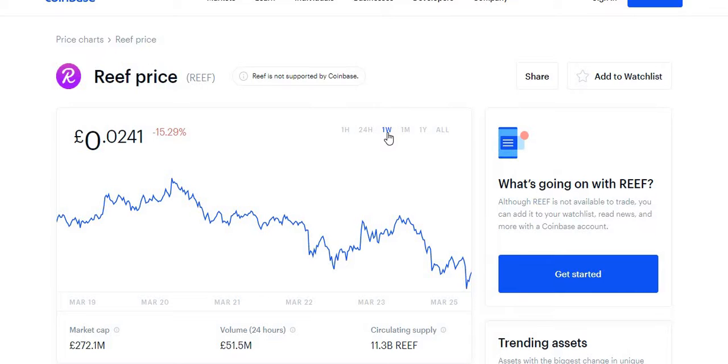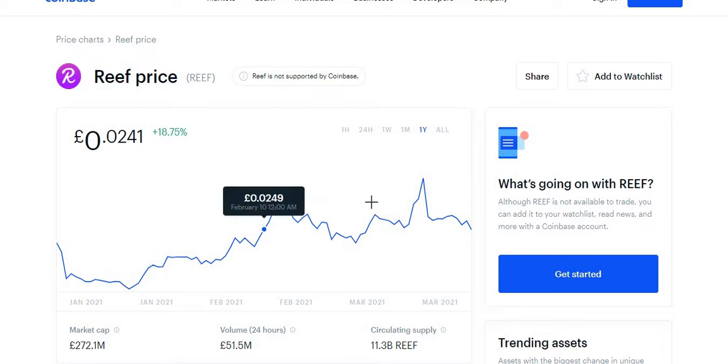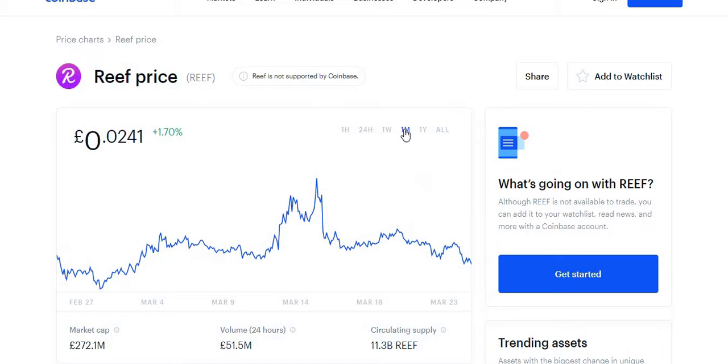Let's have a look at the weekly one. It has gone down 15.21% for the past week, and the main one, which is the past month, I usually look at the past month because the yearly one you can't really tell, it's not very neat. The monthly one gives you a clear picture of how it's been doing. As you can see the little dips and peaks and the high peaks and the big dips as well.